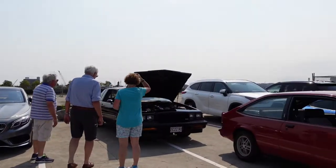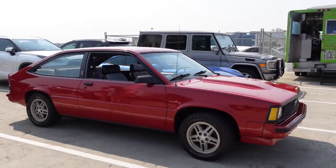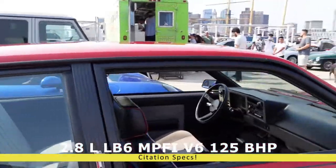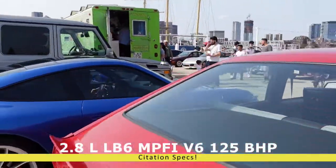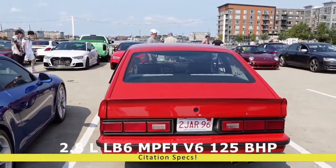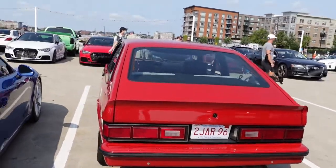And I'm gonna swing over to this. This, I believe, is the Chevy Citation Sport. This was a nice car when it came up, and still is. Look at this bad boy. This is fantastic. I laughed in a good way when I saw it. I'm like, wow, that's great that somebody would bring one. The paint is flawless.